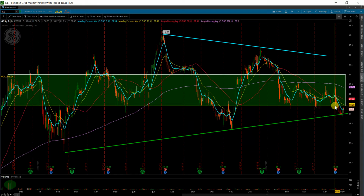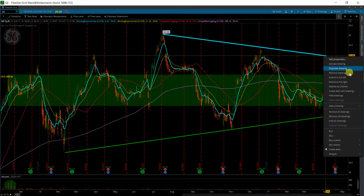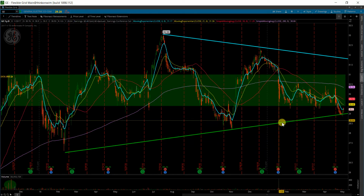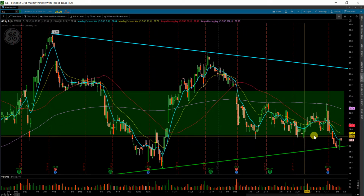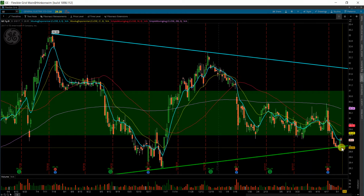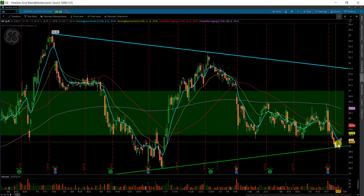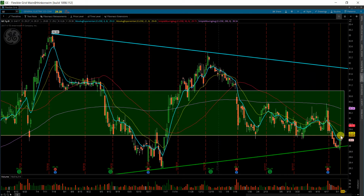Basically, any kind of breakdown below, I'm looking for a move back above, and above it, I'm looking for a breakdown back down below. Let me go ahead and extend this out a little bit. As you can see, this longer term trend line here has presumably held once again, and now we can possibly look for a move back up a little bit. We had a good bullish engulfing candle here after a massive sell-off after earnings, and the next test is going to be right here at this 29.38, 29.40 area.